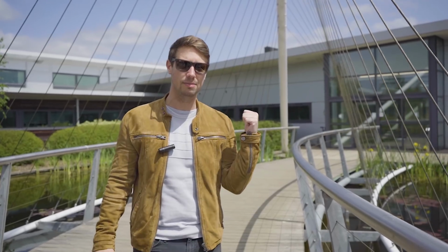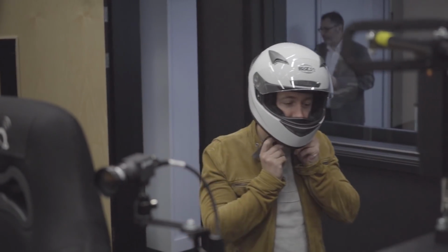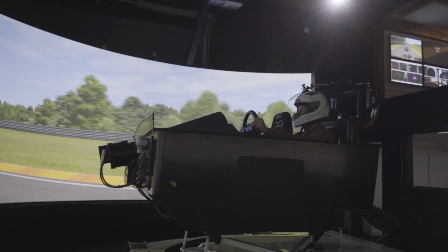In this building behind me we might just have the world's most technologically advanced driving simulator, and they're about to let me loose on it. I've got to remember there's a corner coming up here, pretty tight.